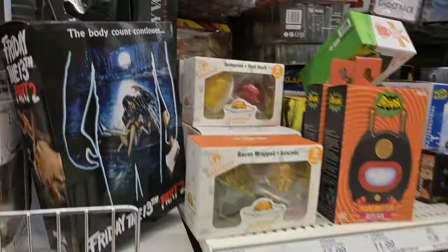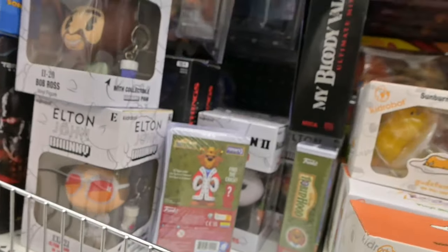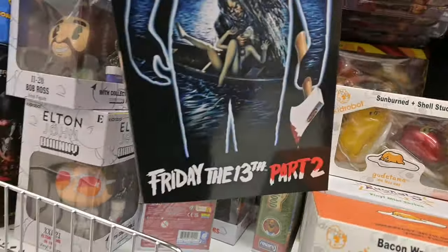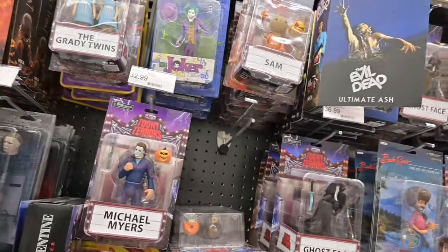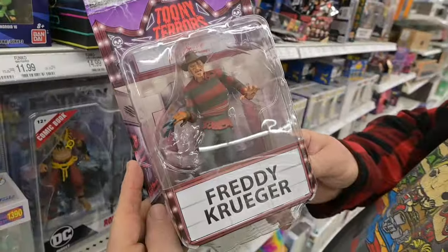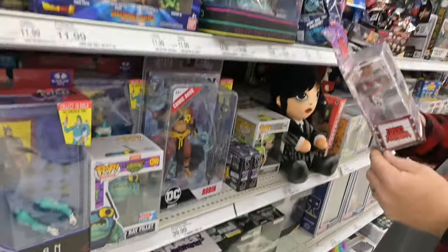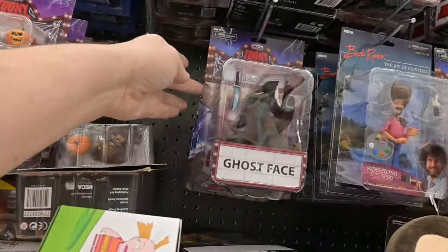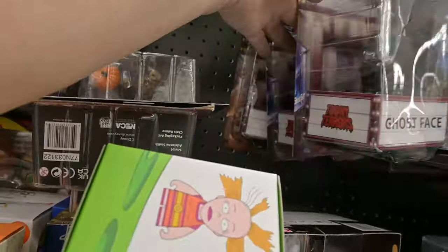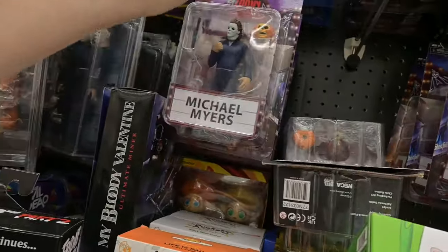Jaguar. There's... Who is it? Slash. Friday the 13th again. Some stupid miscellaneous stuff. Junk. The Keaton. Mike Myers. Joker. There's Freddy Krueger. Looks like someone broke his back. Yeah. Let's see. Ghostface. There's like several Ghostface back there. Oh, there's Sam. Michael Myers.